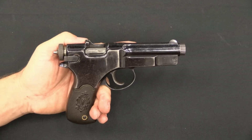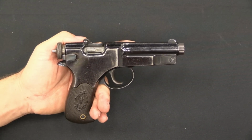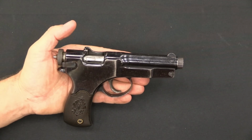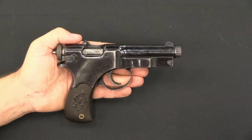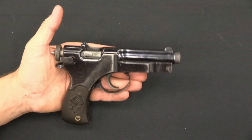At any rate, Roth and Krnka put together the design for this pistol, but the manufacturing facilities that Roth owned at the time weren't really in a position to manufacture these in quantity. So what they did was license the design out to Sauer Sohn, hence the name Roth-Sauer, and Krnka kind of gets left out unfairly. But such is life.